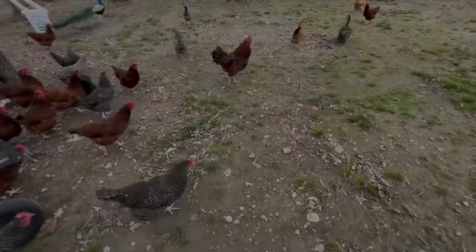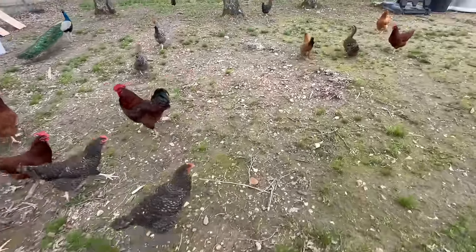So, whoa. Yeah, they're hungry again. They're going through so much feed. It's nuts. I want them to free range more. They free range every day, but, I mean, you can tell when they're hungry and they're not getting enough bugs. Y'all ain't getting enough bugs, are you? Not enough bugs.